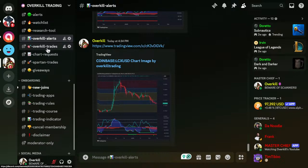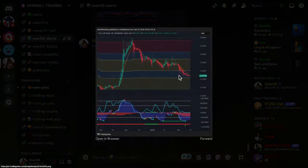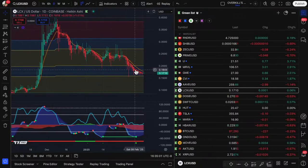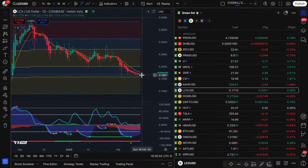And then the Overkill Trades tab. These are the trades that I'm actually taking. I post every time I buy, every time I sell, right over there in this Overkill Trades thread. So LCX, I really like this one because it's pulled back for like 15 days in a row, right?